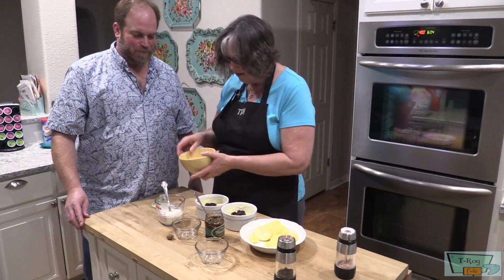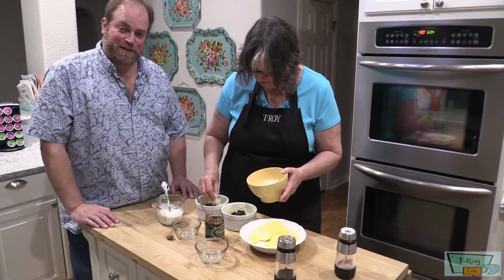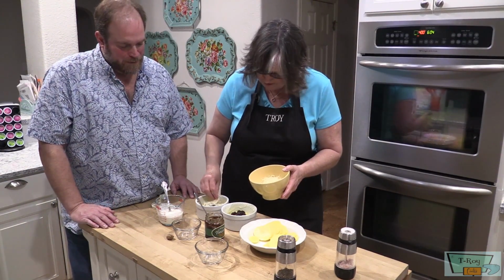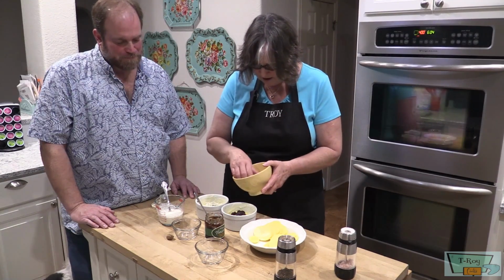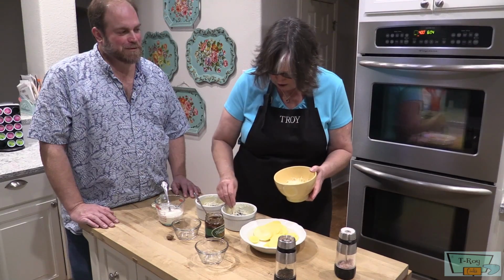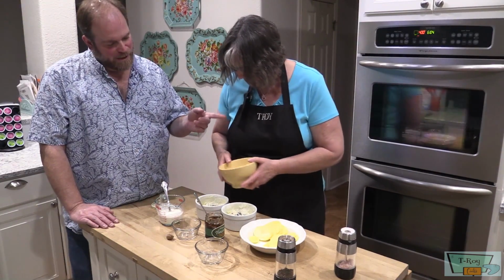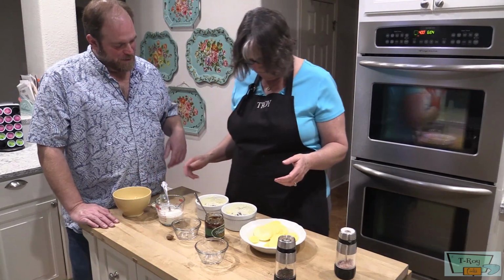And then we have this Gruyere cheese. Gruyere, I think, is how you say it anyway. It's similar to Swiss cheese. So if you don't have Gruyere where you're from, you can get Swiss, and it'll do about the same. Or any cheese, really.